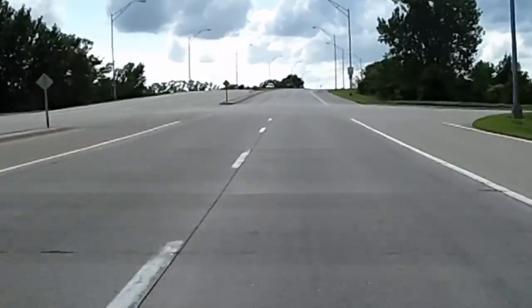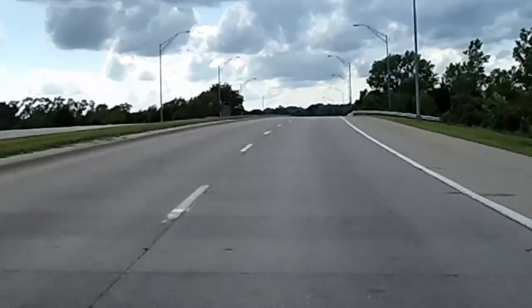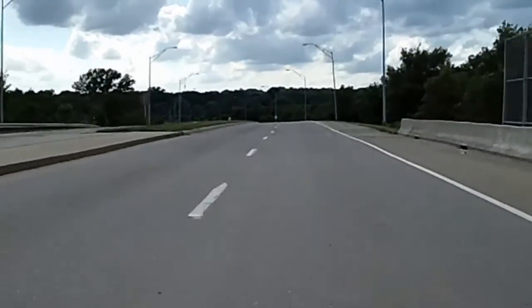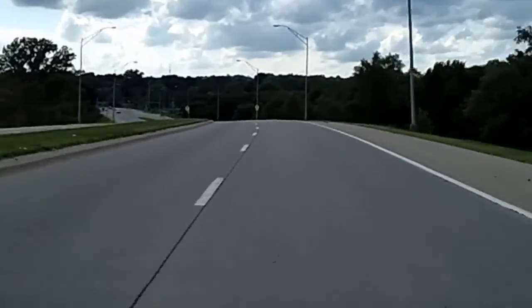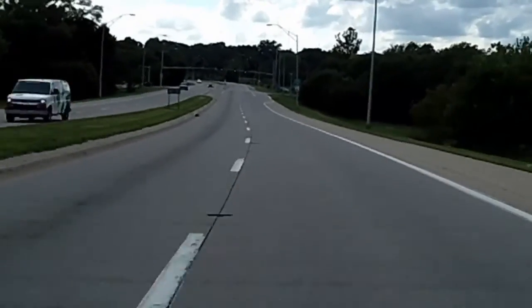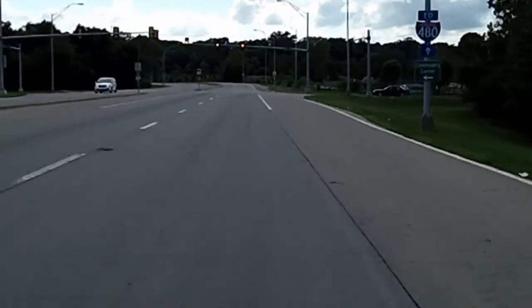All pretty much flat up into this point. Here's your Florida climb. You coming up here on your first right-hand turn, you're going to take a right and then a left, and then there's an intersection there that we'll be going straight through.